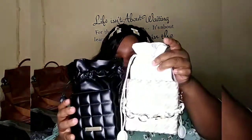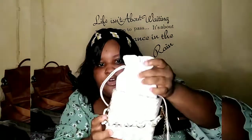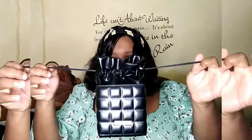And as you can see, they're similar in shape and size, but the difference is you can draw this one up to get more space. It's basically just as it is, but both of them are kind of similar. And every girl needs a little mini black bag, of course, period. Tell me guys, isn't this cute?